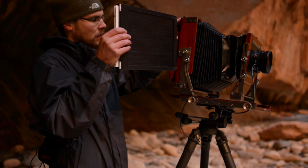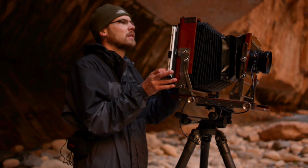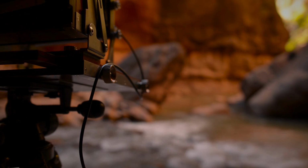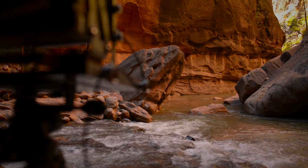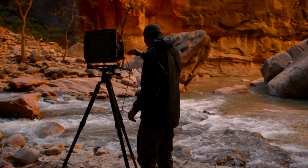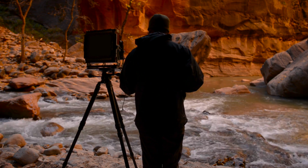I set up my camera along a familiar bend in the river and watched as sunlight spilled down a nearby canyon wall. That light was reflected into the scene in front of me. With plenty of film in my backpack, I set up a simple shot of the river meandering between 2 massive boulders. It was a very interesting scene, though not as grand as some of my previous shots from the Narrows.